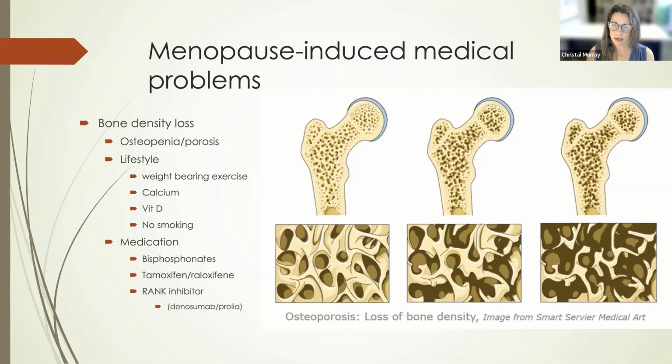Tamoxifen actually decreases the risk of bone density loss. And then Raloxifene is actually sometimes used in settings, even apart from breast cancer, in order to reduce bone density loss. And then another medication that y'all have probably heard of, Prolia, denosumab, Xgeva is the other name for that. So it's a different mechanism from the bisphosphonates, but a really great medication, and likely a little bit better in terms of efficacy than the bisphosphonates.